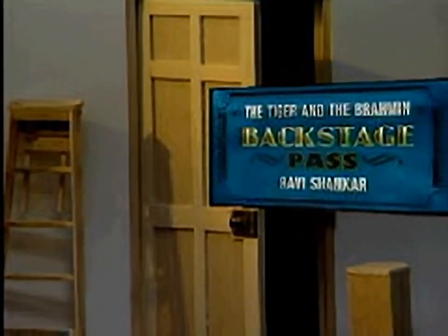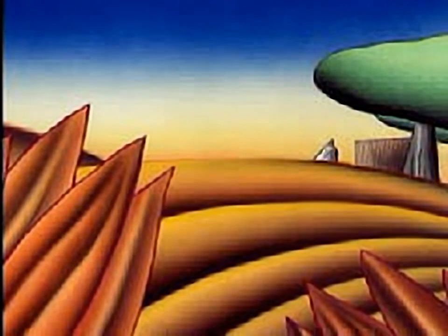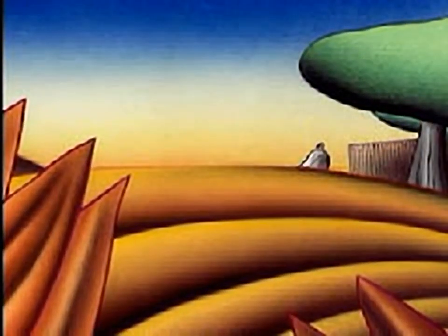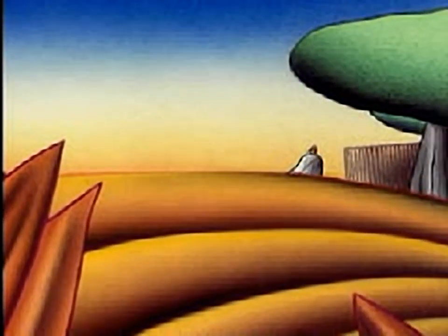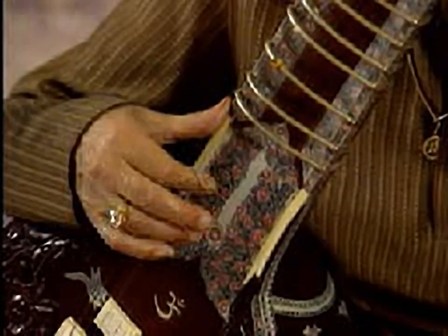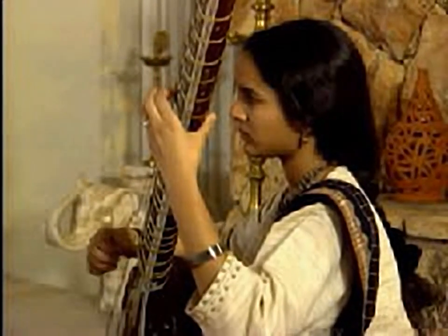Today's story, The Tiger and the Brahmin, takes us to the extraordinary land of India. The story is about a wise and holy man, a Brahmin, and his chance meeting with a tiger he finds trapped in a cage. But first, let's meet a real Brahmin, Ravi Shankar, one of the most famous musicians in India and in the world. He's also the person who composed the music you'll hear in the story.